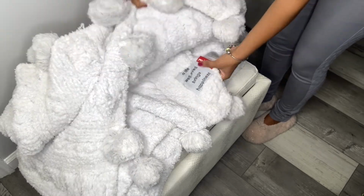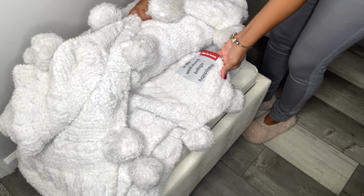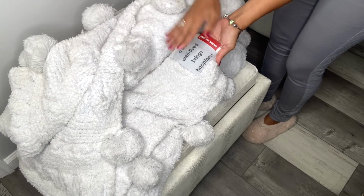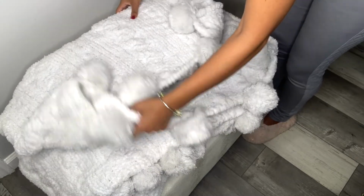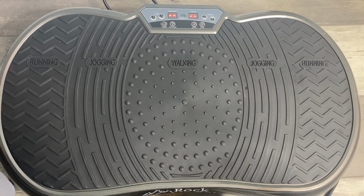It is super heavy and it has words of positivity. I love this one. When I'm in it, I feel so comforted, so warm. I feel so calm. I feel like I'm swaddled like a young child. Weighted blankets have been used for sleep disorders, people who suffer from autism, ADHD, so it has a lot of benefits.